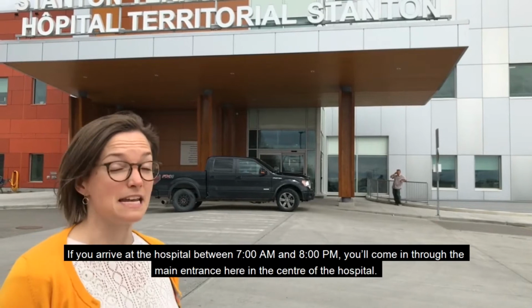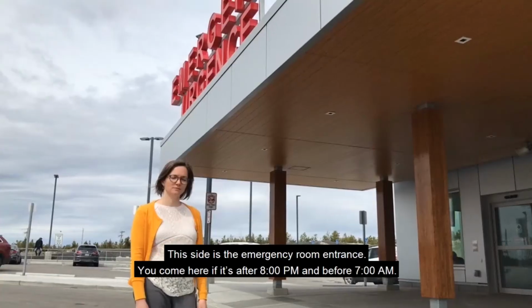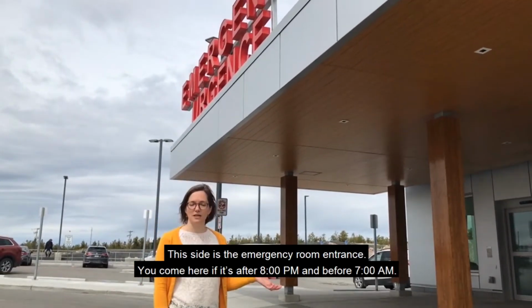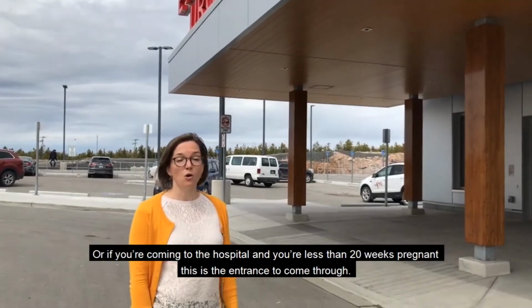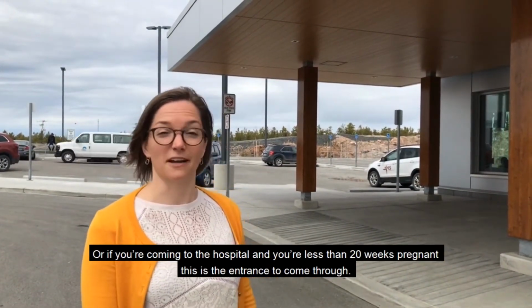7 a.m. and 8 p.m. You'll come in through the main entrance here in the center of the hospital. So this side is the emergency room entrance. You come here if it's after 8 p.m. and before 7 a.m. Or if you're coming to the hospital and you're less than 20 weeks pregnant, this is the entrance to come through.